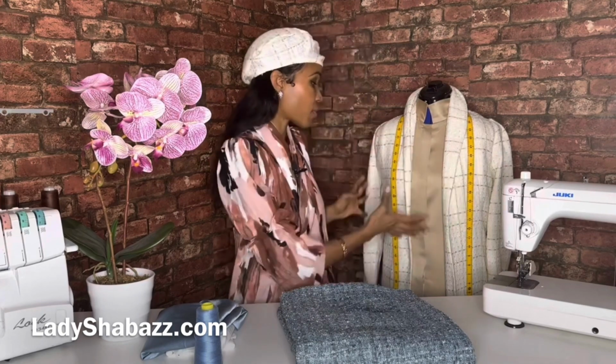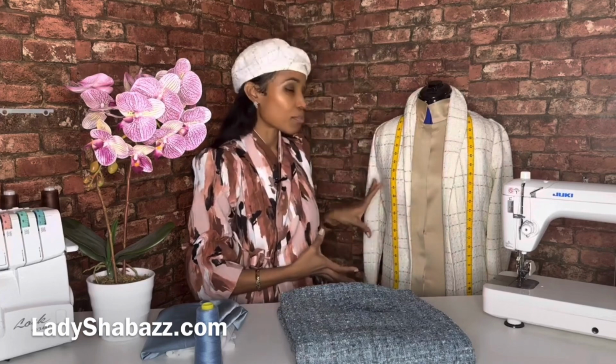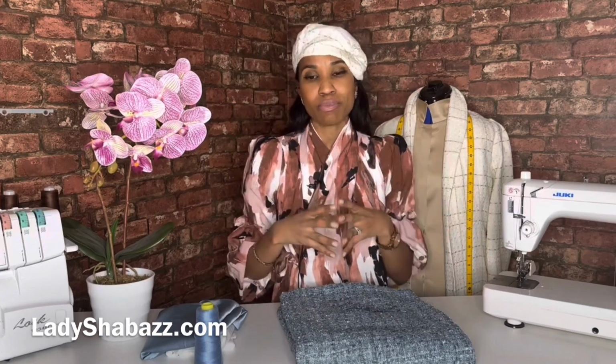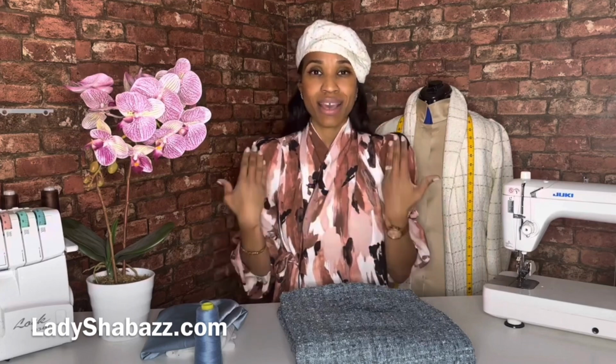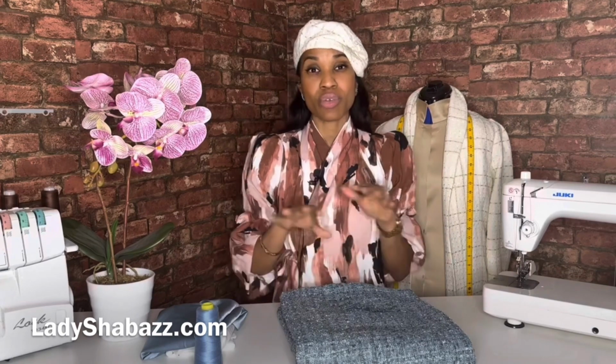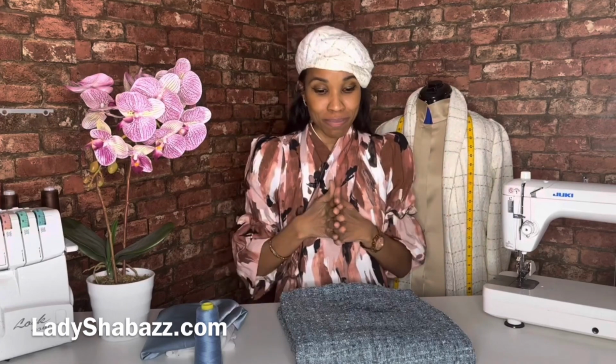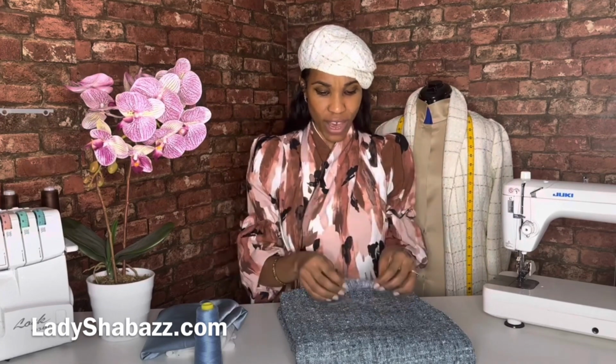This is an example of a blazer that I've made. I have to add some buttons and some pockets. Absolutely gorgeous. You can create a hat. I created a tam here. You can also create small bags, a vest. You can really hook yourself or your clients up, okay? So let's get into this fabric.